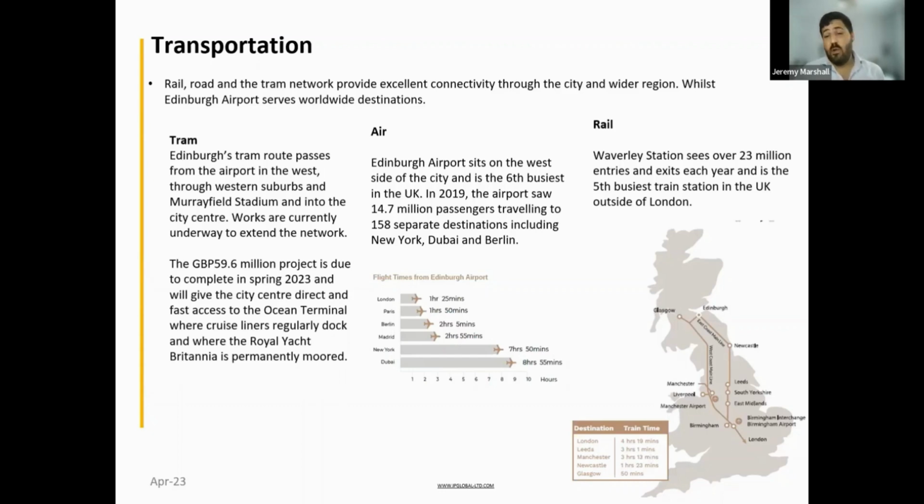But also it's very well connected by air, a short journey: an hour 25 minutes to London, 2 hours 50 to Paris. And so all the major European capitals you can quickly get to by air. It's well serviced. And rail, of course, either you can take the sleeper to London if you want to do it in luxury, or it can be much quicker if you want to take a fast train. And it's well connected to every UK major city.